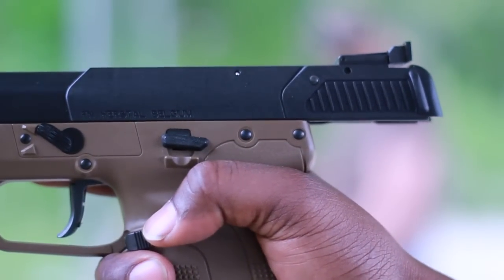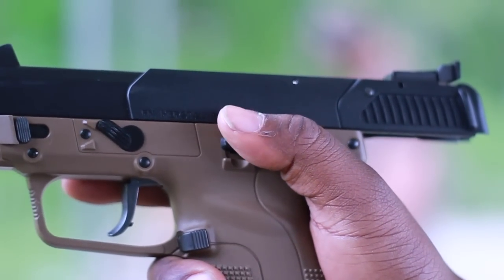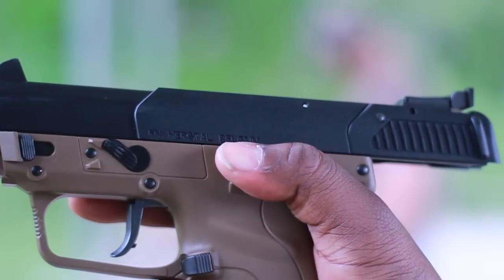The slide release gets an honorable mention here for simply being really effective. It's easy to actuate and easy to disengage, all without being a real estate space hog on the gun, like they are on HKs.